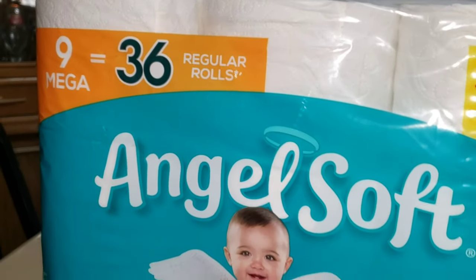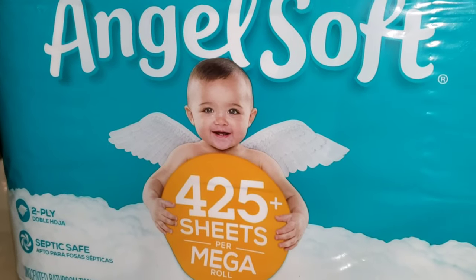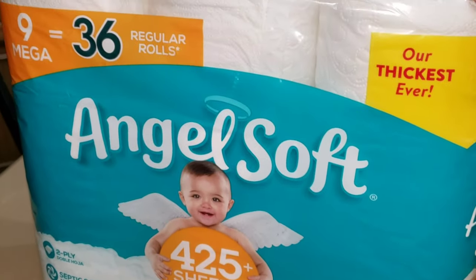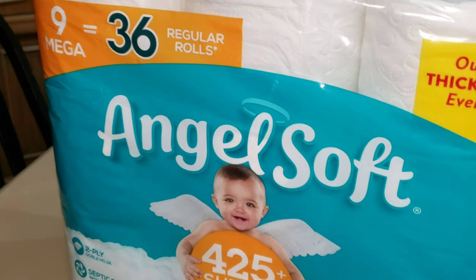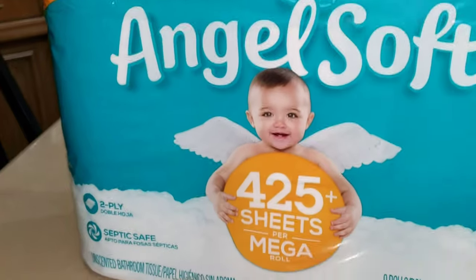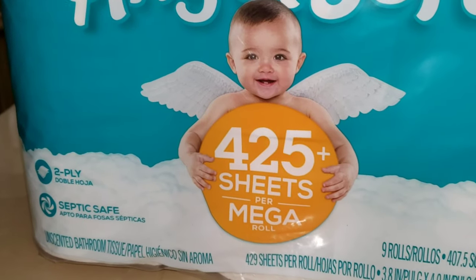$6.98 for this pack of Angel Soft toilet paper. They didn't have a lot to choose from. They didn't even have a big pack at Sam's, but that's all right. We really didn't need that, but we did want to just top off our supplies. So, yeah.